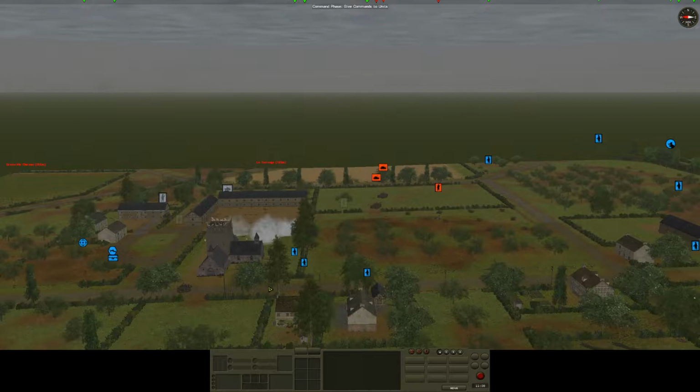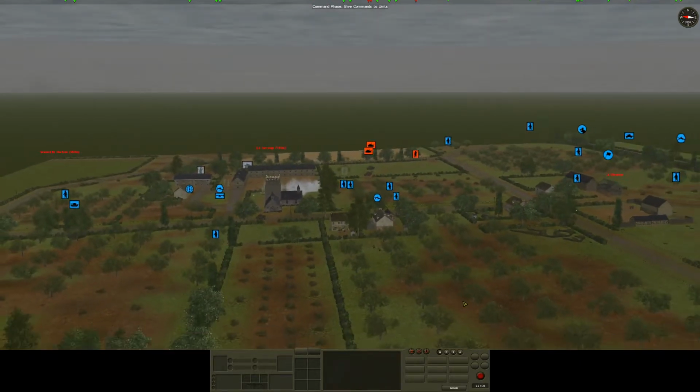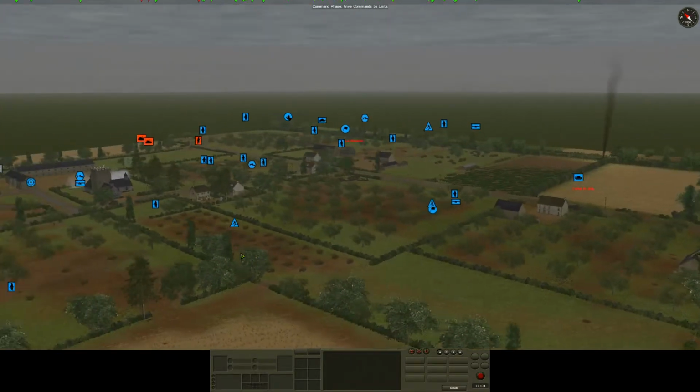I want to push people into the front row to put some pressure on this HMG team, but I am a little bit wary of these Panthers, so that might have to wait a minute. Okay, I'm going to put this tank movement in, and then we'll come back and hopefully jump into a little bit more time.